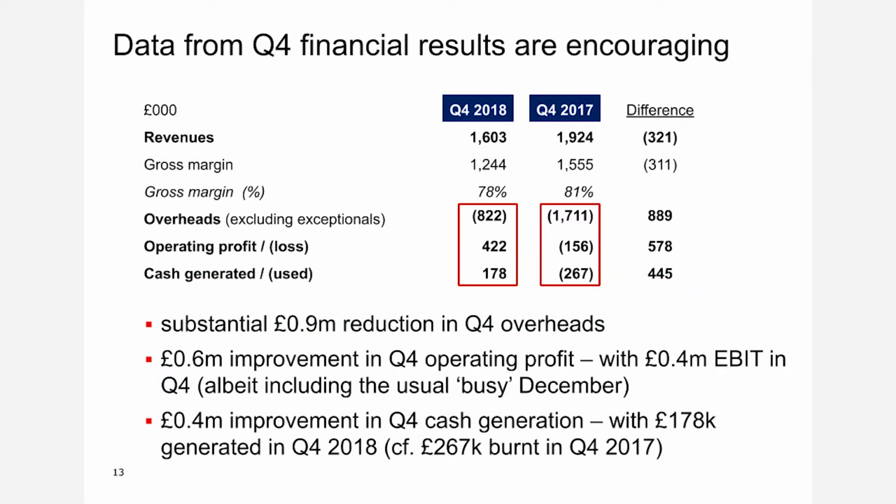Here we just focus on our Q4. I talk about the fact that Q4 is our strongest period of the year. So we sell into distribution primarily at the end of the year, so this is always stronger. But here you can see how the changes in structure and strategy are beginning to pay off. So where we were in 2017 with revenues of 1.9 million in our last quarter, that's dropped by 300,000 to 1.6. We can actually then see here this significant reduction in overheads. So 1.7 versus 822. And then we can see again we had an operating profit of 422 versus a loss last year, and we generated cash.